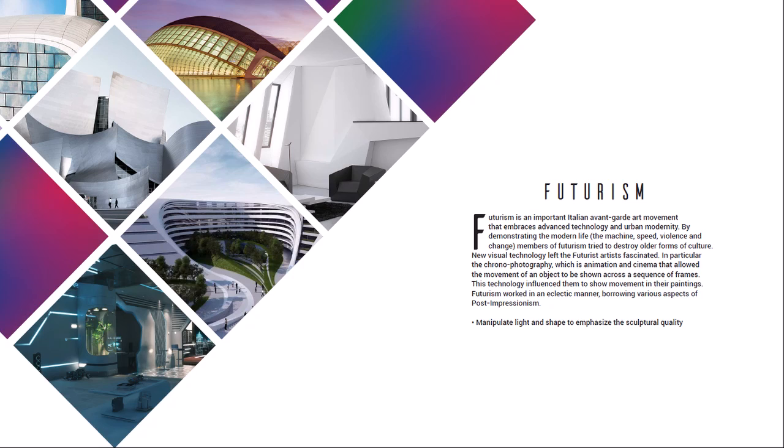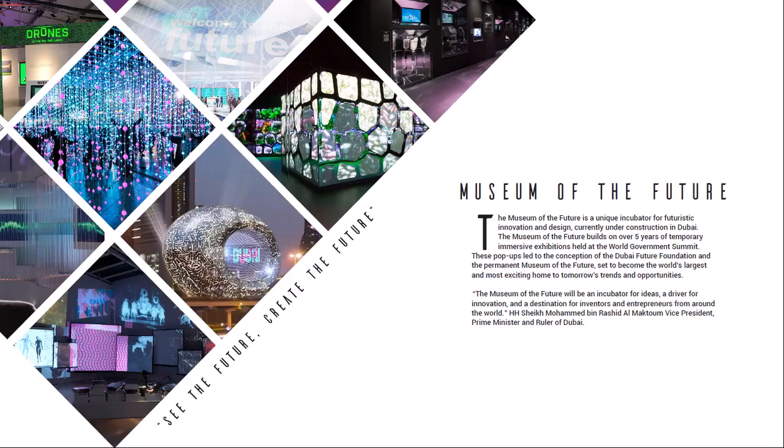The Museum of the Future is a unique place in Dubai. The museum is under construction and has over 5 years of temporary immersive exhibits. It is a place for futuristic innovation and design. The pop-up exhibits led to the production of making a permanent museum of the future. This will be known as the world's largest home of tomorrow's trends.